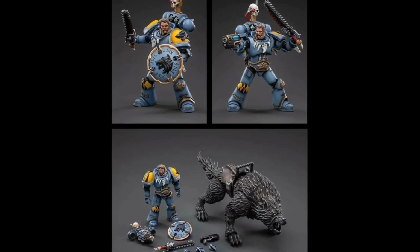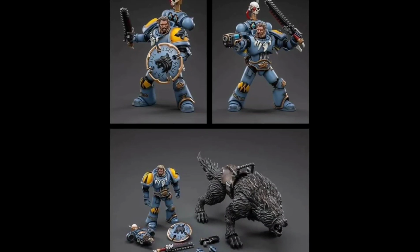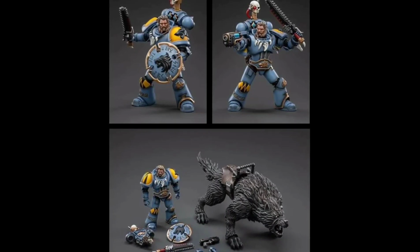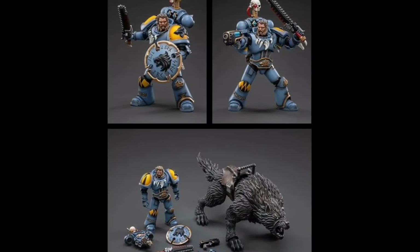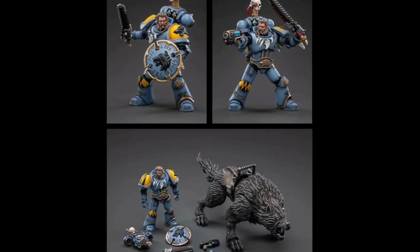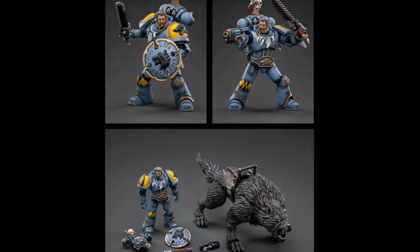So definitely these are going to be a must-buy, probably for me, but it does raise the question: at some point, is Joytoy going to update the size of the current Primaris and make them bigger, considering that now that they're making Astartes, they are in fact the same size, meaning they are correctly scaled? So we'll have to see what Joytoy decides to do in the future.